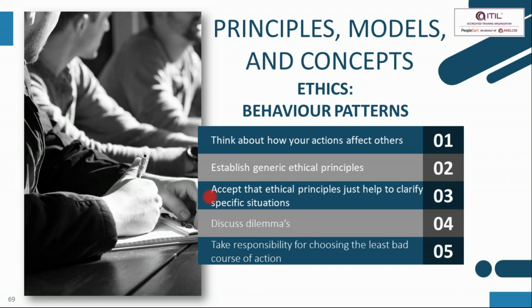Ethical principle is not about everything about humanity, but it is about specific situations which may be encountered in provider and consumer interactions and in service management. Discuss dilemmas about ethics. Sometimes there may be dilemmas about whether doing a certain thing is ethical or not. Take responsibility for choosing the least bad course of action. It's always a good idea to choose the least bad course of action.